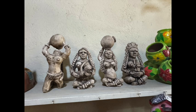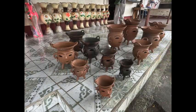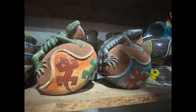There's also no ceramic supply store here. Although one of the artists that we visited told me that he got yellow oxide from Miami, so look through the video again and see if you can find the studio and the pieces that have the yellow oxide.